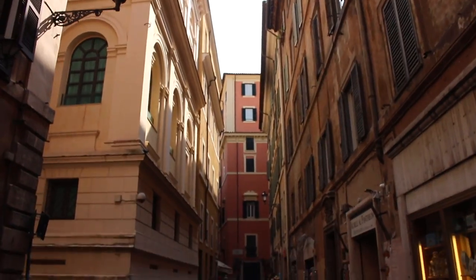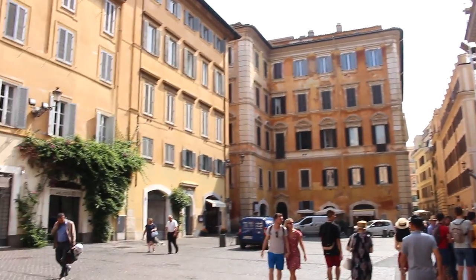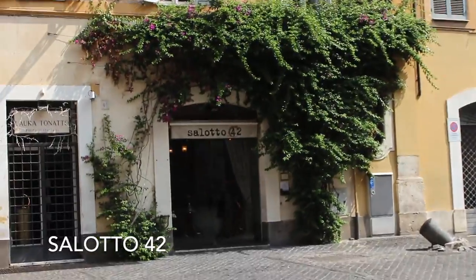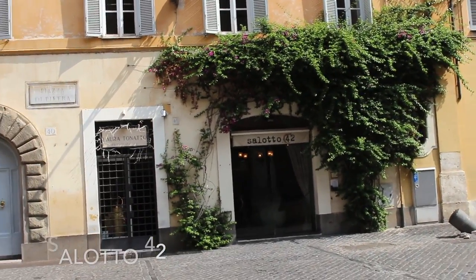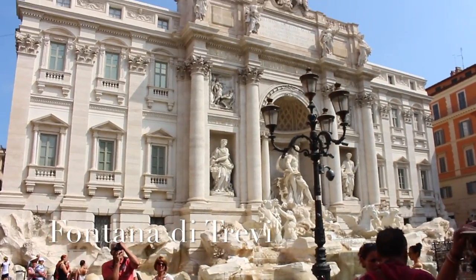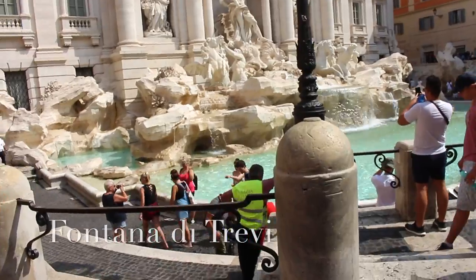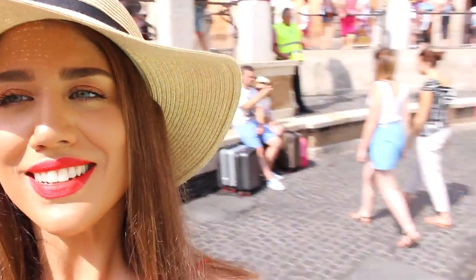This is sort of in between the Trevi Fountain and Pantheon. The Salotto 42 is actually very nice to get a drink. They make some pretty cool drinks in there. Trevi Fountain! Look how beautiful! I love it! There's not that many people right now. Hello from the Trevi Fountain! It's so beautiful here.